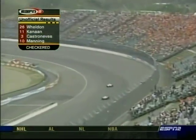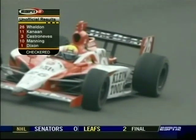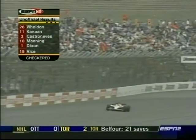Dan Weldon takes the win. Kanaan second. Helio Castroneves takes third, followed closely by Darren Manning, who finishes in fourth. Crowd's loving it. Honda, Toyota.